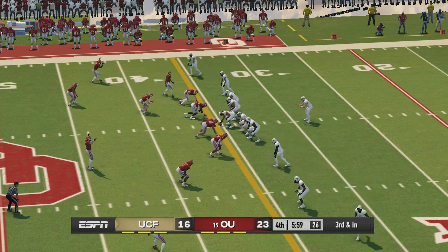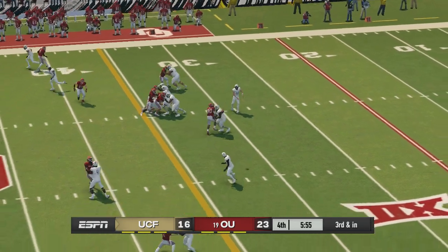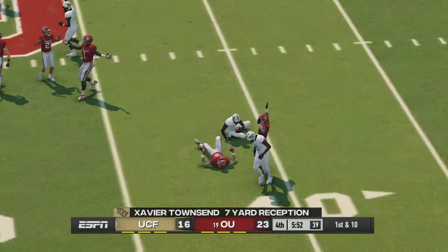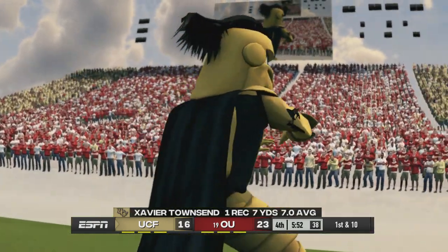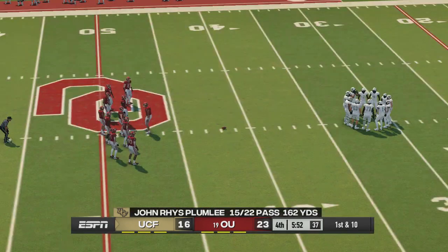They'll line up with five wide receivers. Throws complete. He's got room to work. He's tackled around the 42-yard line. The offense gets a first down here, and you got to give them some credit. But really, this is more about the defense.